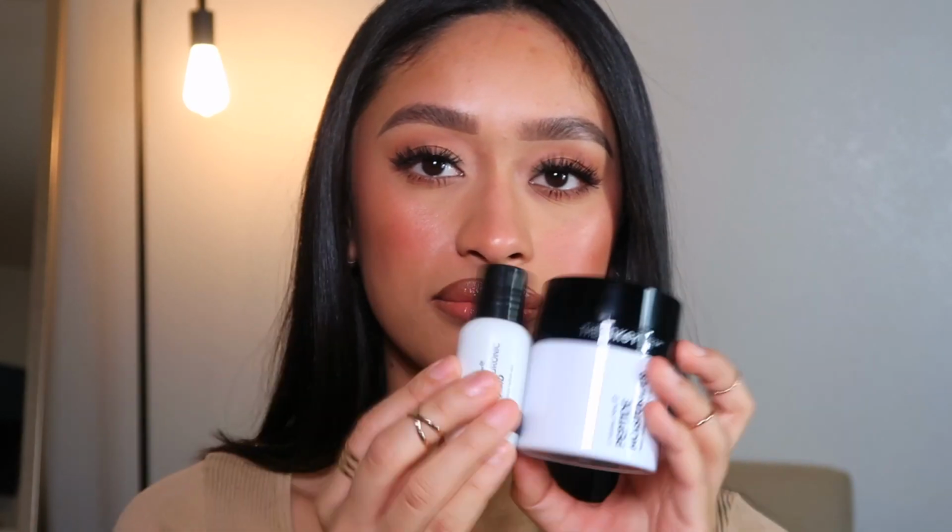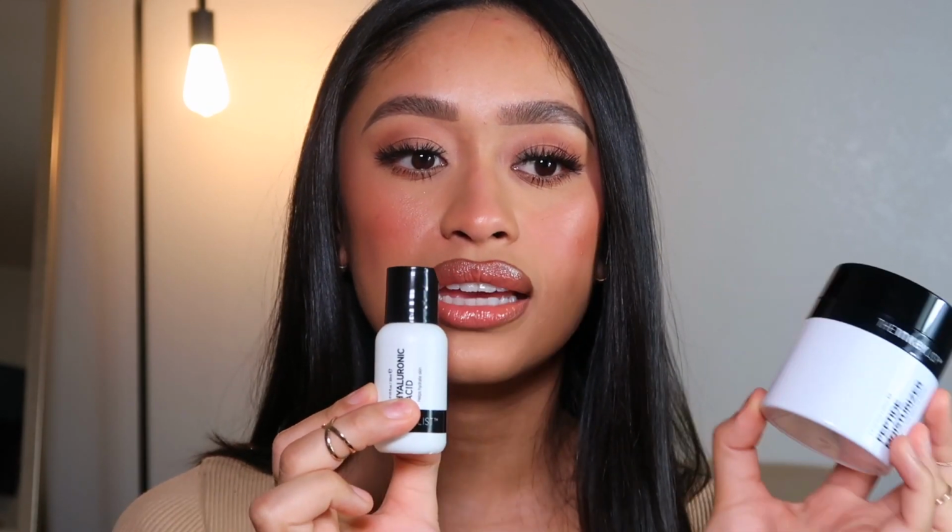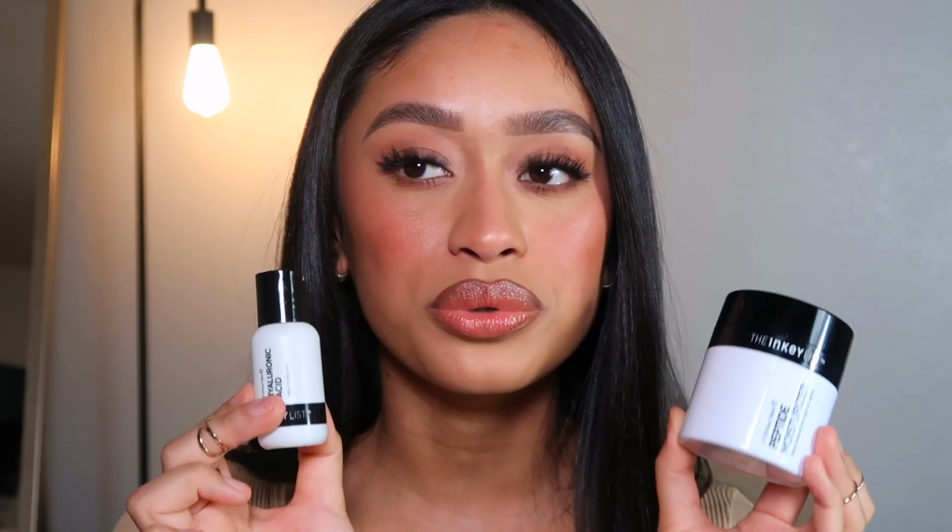And then their Peptide Moisturizer. So I actually really like this. The way it feels, it's not too rich, but it's not too thin. It absorbs into my skin really nicely. And since it has peptides, that's supposed to help reduce the signs of aging, which is always a nice thing. This combination, the hyaluronic acid and the peptide moisturizer, is a really good combo for daytime, even nighttime as well.